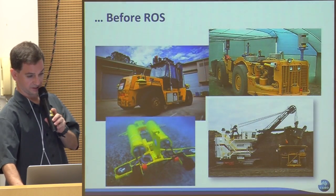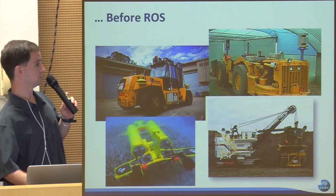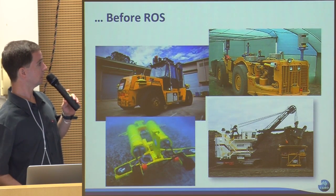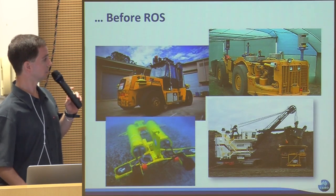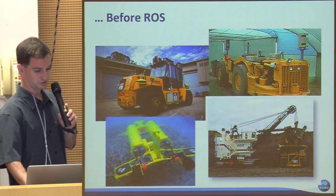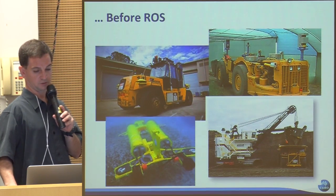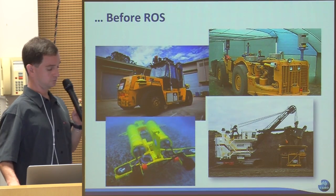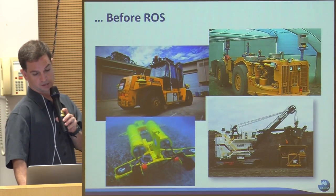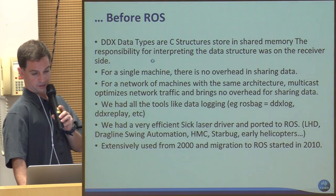As an example, in the HMC project, I worked on this vehicle. We combined ROS and DDX a lot for various reasons. And all these other projects are big automated vehicles that were done in the mid-2000s, and they were all based on DDX, when ROS wasn't around. So let me just skip that.